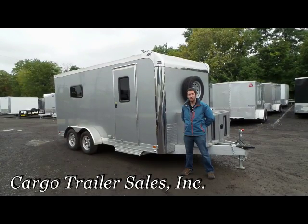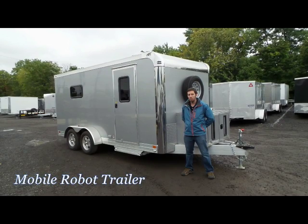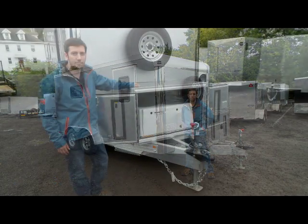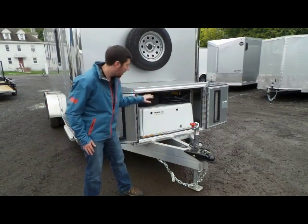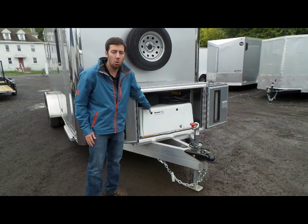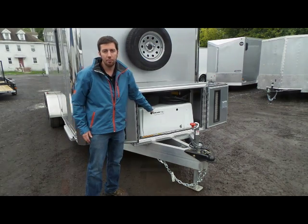Mike from Cargo Trailer Sales, and today I'm going to show you a super custom 7x16 ATC aluminum frame trailer that we've done a lot of custom modifications to for our client. At the front of the trailer, we've got a massive triple tube A-frame, 2x8 cross members. We've got an enclosed generator compartment housing a Cummins Onan 7,000 watt generator. That's got a 24 gallon in-frame fuel tank to run for hours on end.